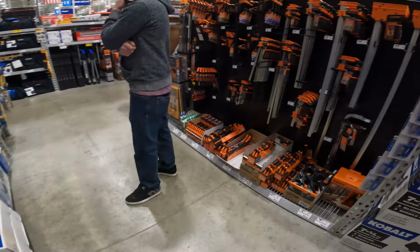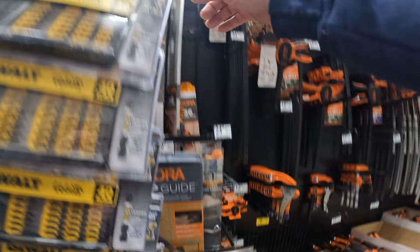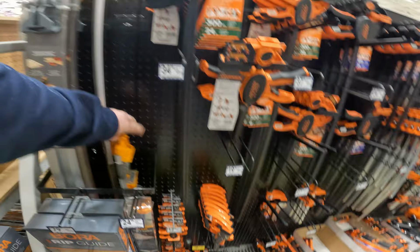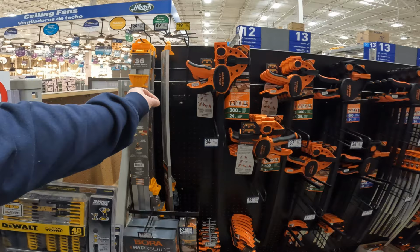The Kreg. Wait, which one is this? That's the saw plate. I don't remember which piece I have. I think I got this one. Yeah, 80 down to 19. But I got the extension, because I think it was like $7, and I got it home, and I think I might have the soft blade, but the problem I realized is all I bought was the extension and not the actual clamp.